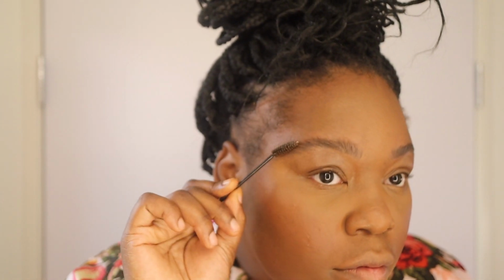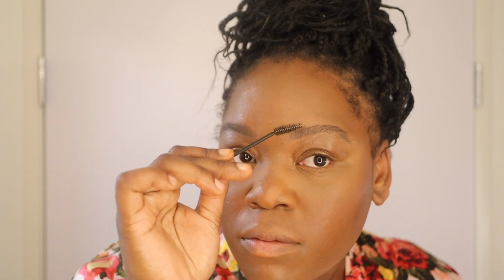I just set that with the powder because I do have creases under my eyes. And then I take the beauty blender, as you just saw, and I go ahead and make sure everything does not have any harsh lines. And here I am messing with my eyebrows again and making sure all of that looks good, because obviously I'm obsessed with my eyebrows for some reason.